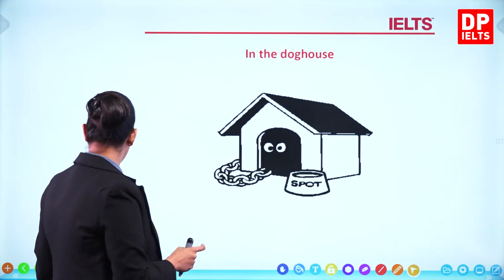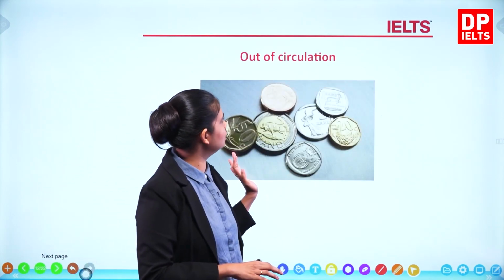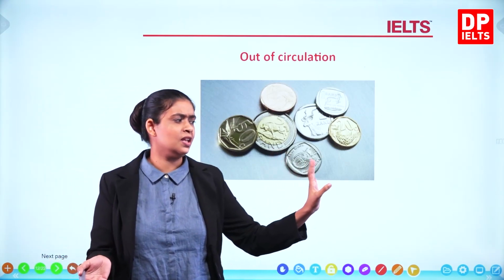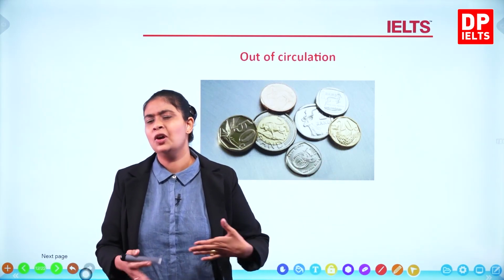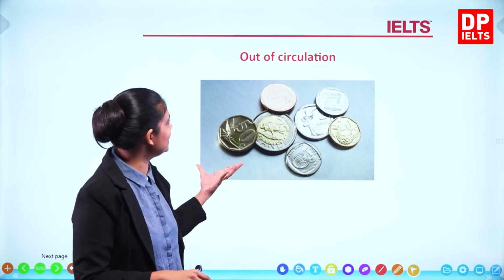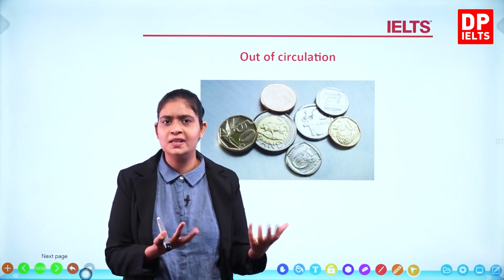Right? Next one. Out of circulation. Out of circulation means you no longer use it. Those types of money or those types of coins, it's out of circulation. It means we don't use it anymore. Okay? Usually comes along with policies or coins or notes. You use it in economics a lot.